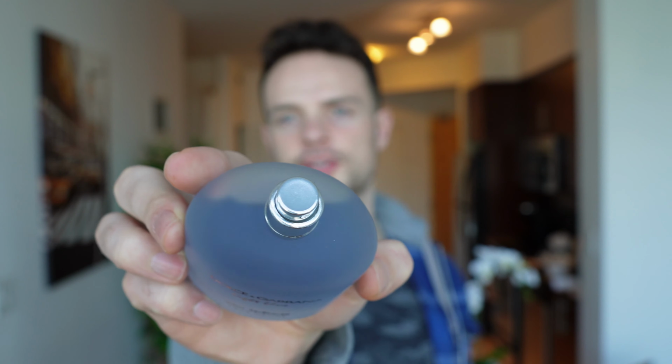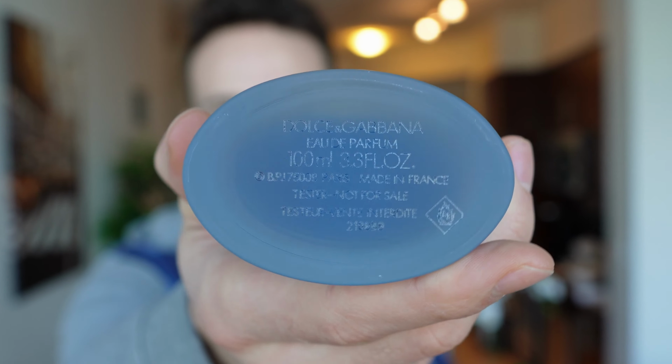And the atomizer. Okay, not the best. Ooh, shouldn't have sprayed that eye height. Wow, not the best atomizer here, and I wouldn't expect it. Also on the bottom, you're getting all the information in goodness here.